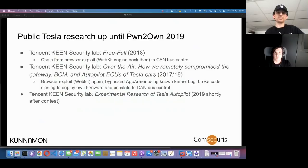The public Tesla research up until this point, 2019, was, at least to my awareness, all coming from Tencent Keen Security Labs. The first publication they made was from 2016-17, called Freefall, where they had a full chain exploit coming from a WebKit browser exploit all the way through CAN bus control. When you do automotive security research, the CAN bus is the golden thing that you want to hit.